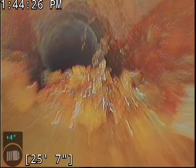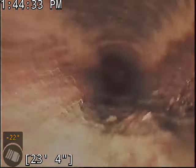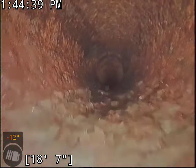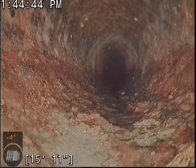You can see the amount of rust scaling that's going on here. And when we first dropped into the line, I pushed a dang near complete blockage out of the line. Unfortunately, my video file failed. But the overall condition of the cast iron is very, very rough, which is why I'm recommending it be updated.